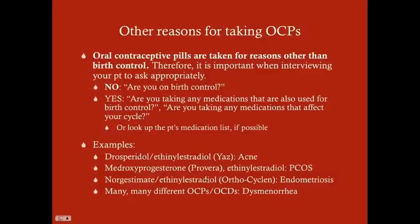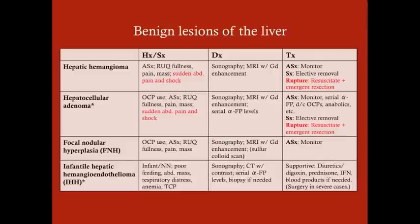Endometriosis. And then there are many, many different oral contraceptive pills or contraceptive devices that are used for dysmenorrhea. Obviously, if a woman doesn't have her cycles, then that's going to make dysmenorrhea much better because she's not menstruating. So these are the benign lesions of the liver. I talked about them in greater detail in a specific section for that. But this was a patient with a hepatocellular adenoma. The star here means it has the potential to degrade into a malignant lesion.